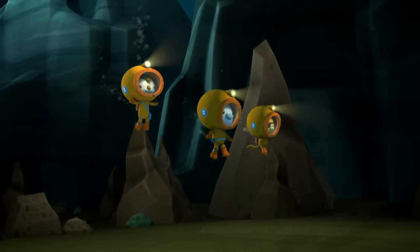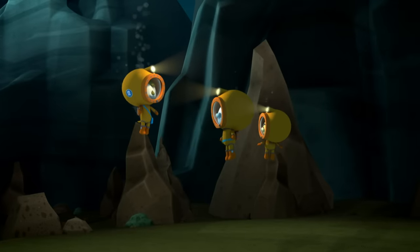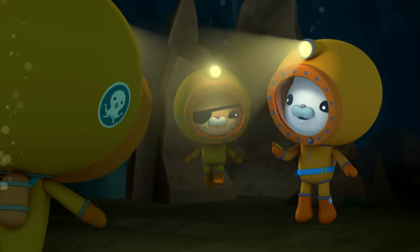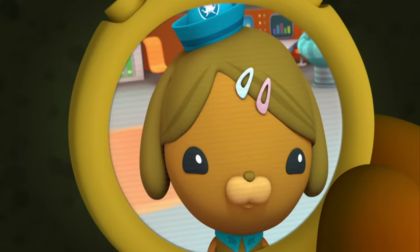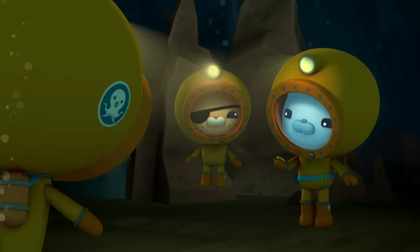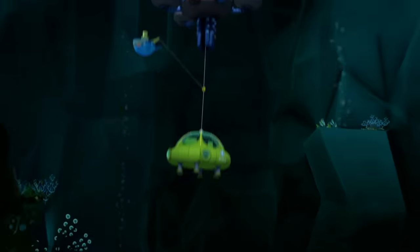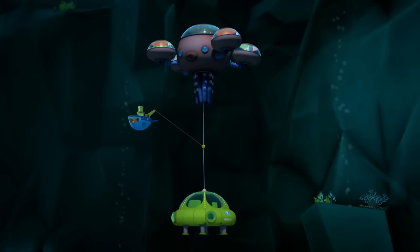This area's nice and flat. I think we've found the perfect place for the deep sea Octolab. Agreed. Barnacles to Dashy. Dashy here, Captain. We found our spot. Let's move the Octopod into position. The Octopod is in position, Captain.